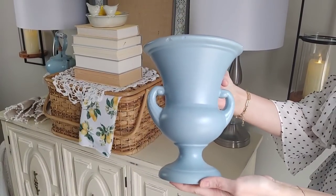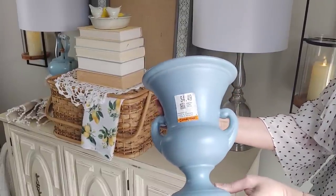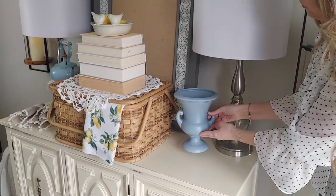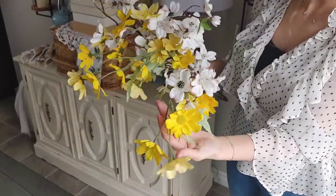To balance out the blue on the other side from the kettle, I'm going to use this urn. I found this at Value Village for $4.49 and I absolutely love it. The color is so perfect. I love the shape of it. I feel like it really fits with the French country feel.